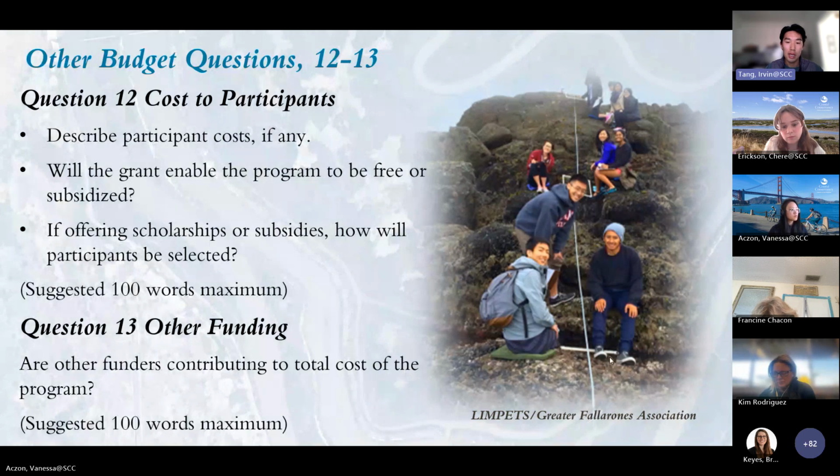And for question 13, other funding, this is where we want to get a better understanding of the total program costs, outside of what you plan to apply for under the Explore the Coast grant. Are there other funders? How much is the overall cost? We don't require match funds or any in-kind donations, so you don't have to put that information on the application. You can just give a high level of what the overall program cost is for your program. Next slide.